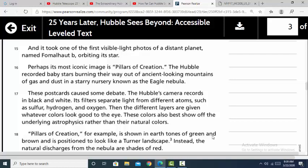The Hubble recorded baby stars burning their way out of ancient-looking mountains of gas and dust in a starry nursery known as the Eagle Nebula. So they started to explore even the small baby stars in their process of being born. These postcards caused some debate. So some people have different opinions. Some people were for, some people were against, etc.